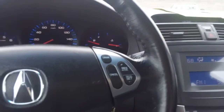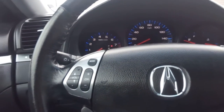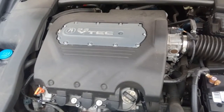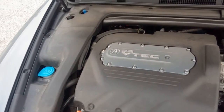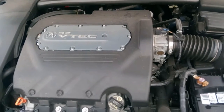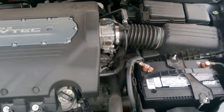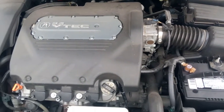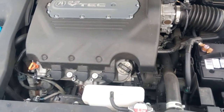And that's about all we've got for this one. From the interior, let's get out and look at that engine. All right, here we are under the hood of the 2006 Acura TL. This is a 3.2 liter dual overhead cam motor. Pretty clean under here. A little dust and dirt, which you'd expect after 83,000 miles.